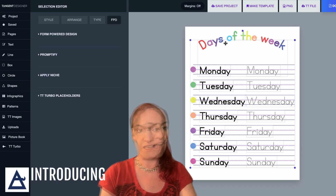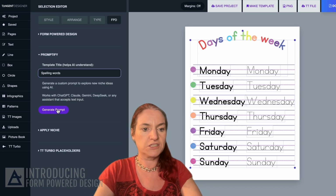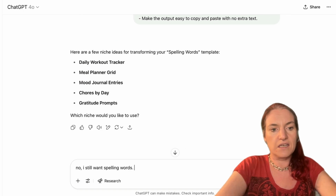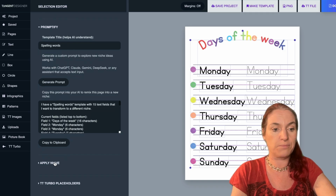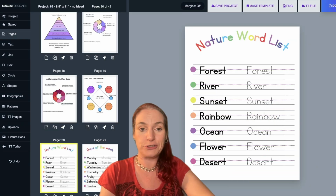I'm just going to select this. I'm going to go to Promptify, and we'll call this spelling words. Generate the prompt again, copy to clipboard, paste it in. Let's use the theme nature. Great, so it's given us nature words, copy and paste, back to apply niche, paste it in, there's our fields, and boom, we have our beautiful nature word list.